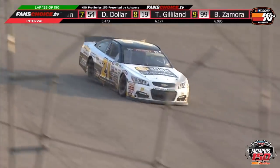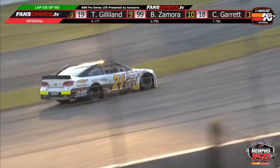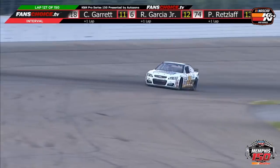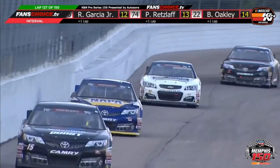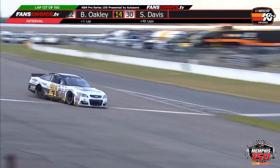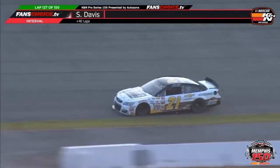Nobody's got tires left. There are no more mandatory cautions. It is race on from this point forward. Now 24 laps remain. We're seeing the field spread out again, Rick. Single file.